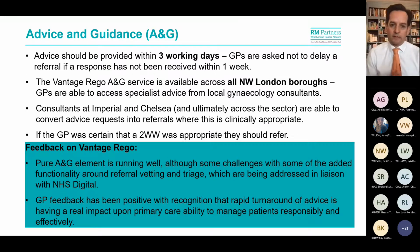And Kate commented on this, that certainly at Hillingdon you're able to get advice back within 2 or 3 working days, and this is available across North West London boroughs. I don't think it's available in South West London, or in my patch at the moment, but I know that there are challenges in terms of clinicians' ability to respond to this, and I think it needs to be better incorporated into secondary care job plans from discussions that I've had.